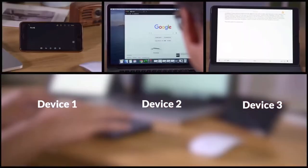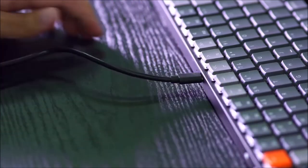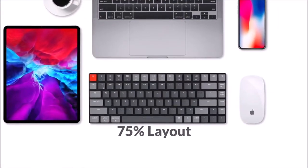The Keychron K3 is an excellent keyboard that we recommend to anyone who wants a more compact device than the classic 10 keyless keyboards, but cannot do without the arrows and function keys which 60% form factor keyboards lack.